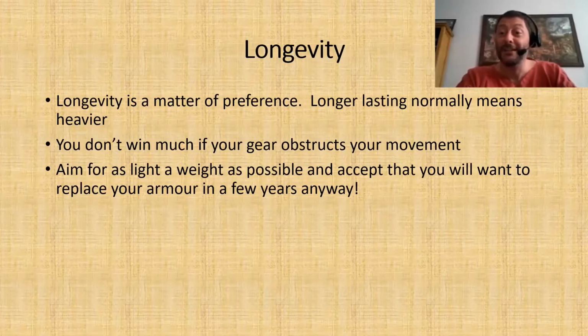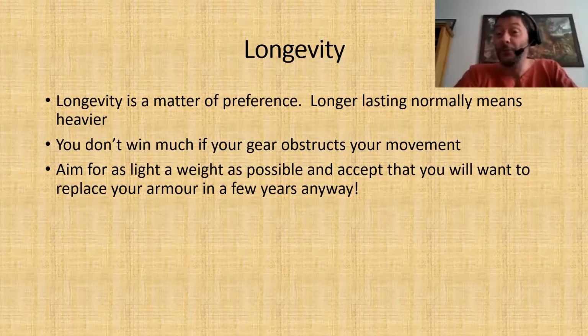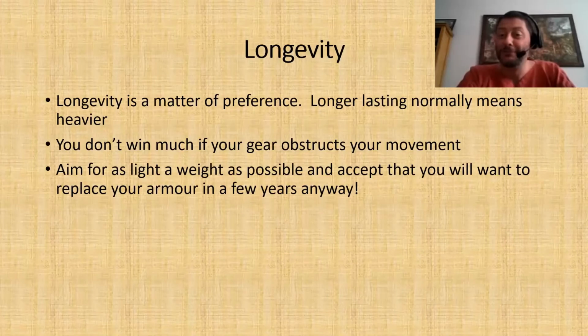So that's why I say, buying 12 gauge helmets, all that means is you're going to get a sore neck. Having coats of plates that are too heavy just slows you down. So I would say buy as light a weight as sensibly possible. It's likely that you'll want to replace your armour in a few years, except if you're Alexander, who maybe wants to keep the same plate for coats of plates for 40 years.